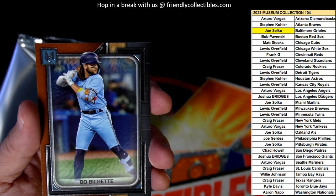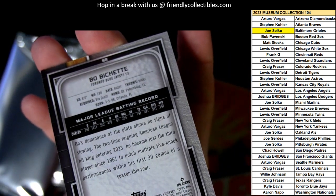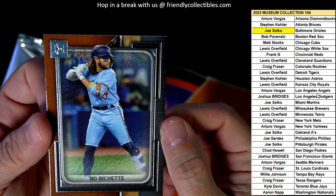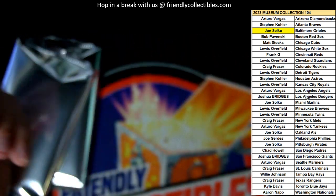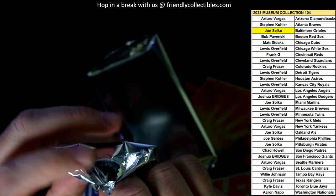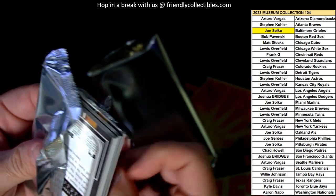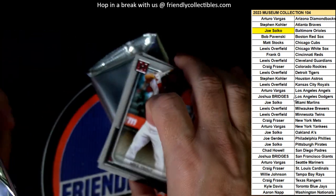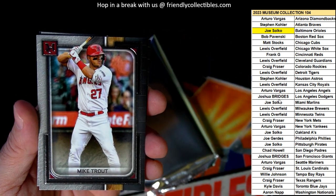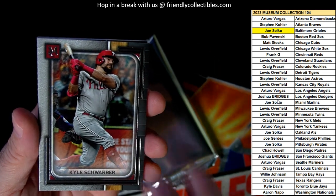And then we got the Bobichette parallel. Bobichette, wish that thing was numbered. Kyle D coming out to you. What's up, Kyle? So, Bobichette. All right. Mike Trout. Okay. Kyle Schwarber.